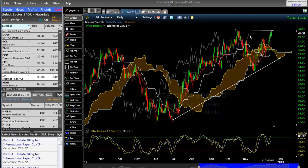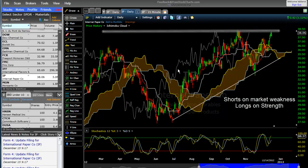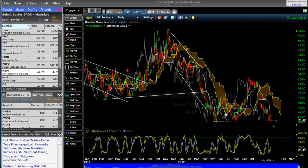Note where Chiku is. Nice ascending pattern here. Yeah, but this double top could break down, so that's something to consider. Monsanto, Newmont Mining, nice triple bottom here.